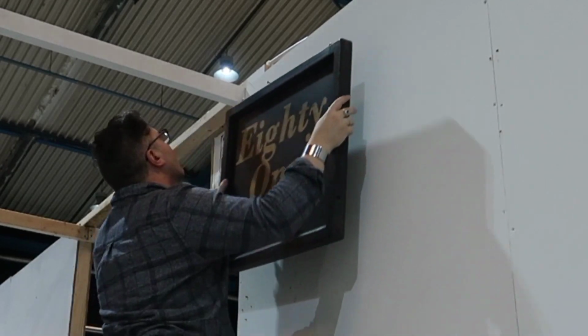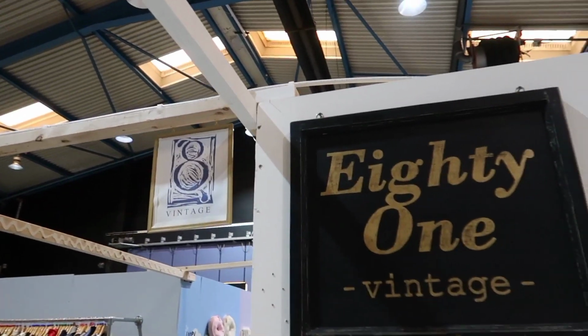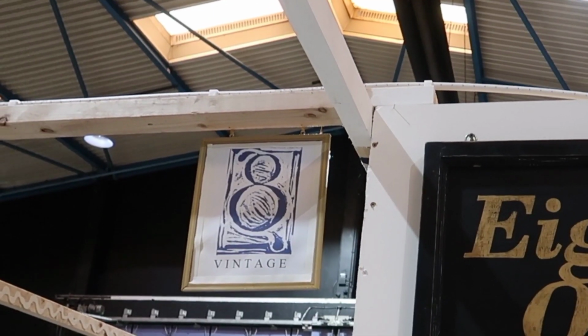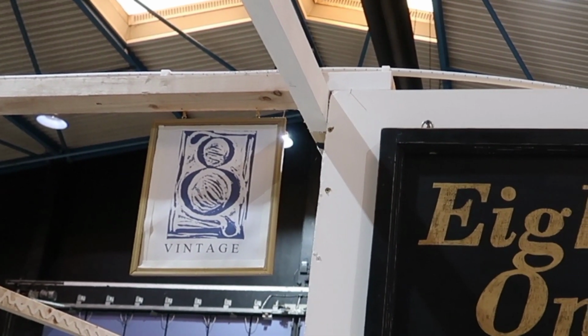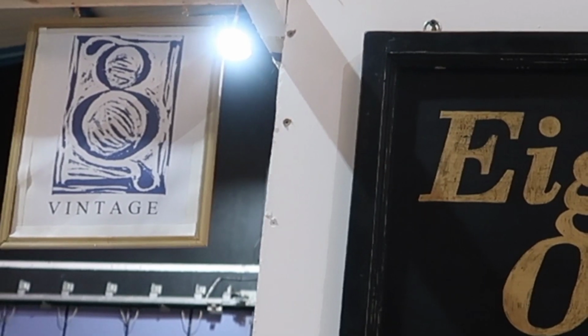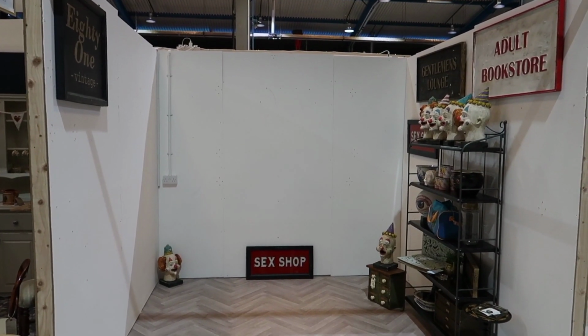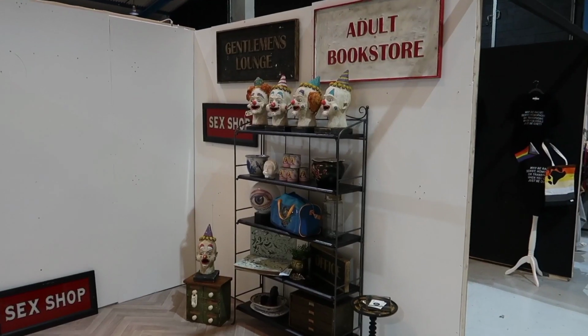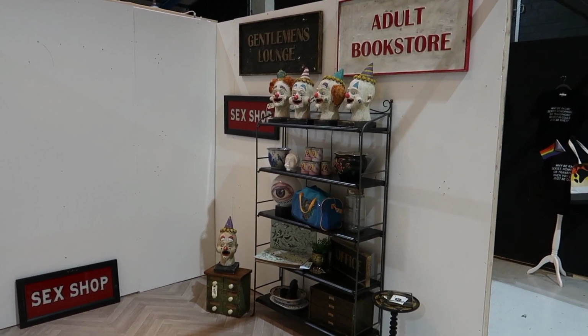And of course it was time to hang up our sign again. The only problem is, our next door neighbour is called 8 Vintage. That might be confusing. This is how it looked in our new space at the end of the day. Obviously going to need some work, but we've still got some setup to do.